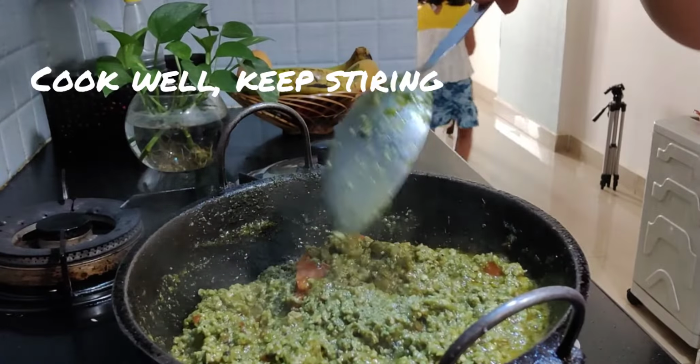Hi, so this is ready, and let us see how it turned out. Let me check first. It has got a nice blend of spinach and chicken keema. Very juicy, the way I wanted it as I said before.